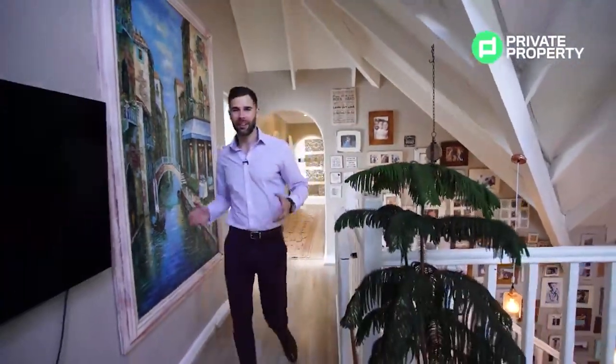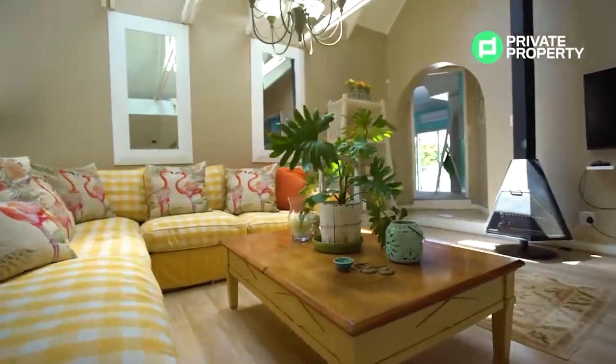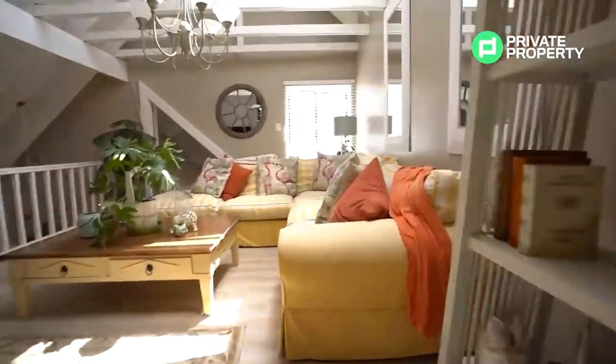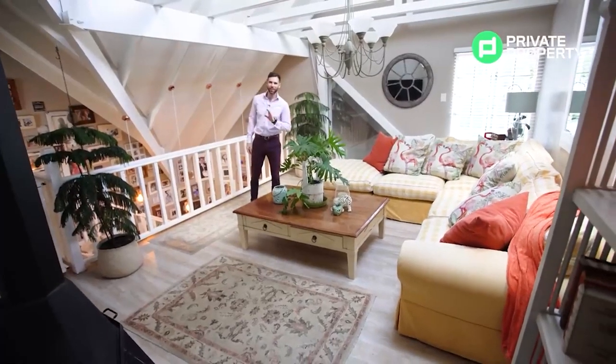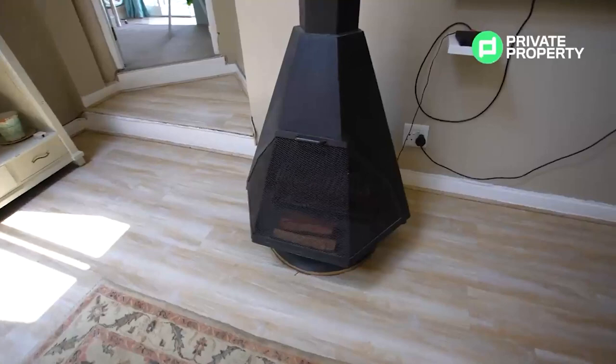Coming up to the second floor, you'll find yourself in the third and final reception area. Now this room has so many possibilities and you can really let your imagination go wild with what to do here. And I'll tell you exactly why I feel that way. The first is this wrought iron fireplace. So rare to find two separate fireplaces in one home.